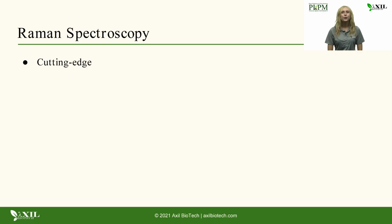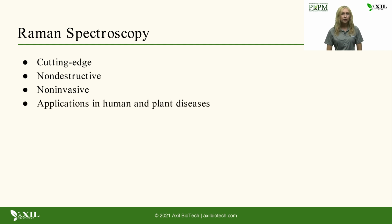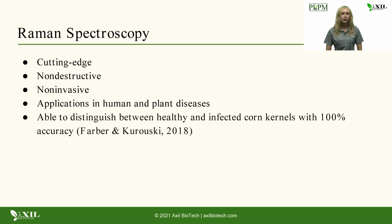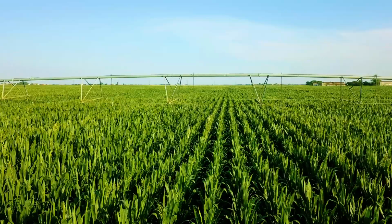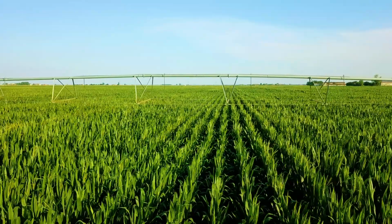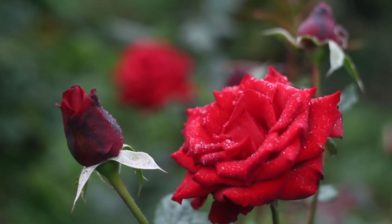Our project works with Raman spectroscopy. This is a cutting-edge, non-destructive, and non-invasive technique that can provide valuable information on the chemical structure of what it's measuring. This technique has been used recently for both plant and human disease detection and was found to be extremely accurate. It has been able to distinguish between healthy and infected kernels with 100% accuracy, plus rose rosette disease, among many other studies.